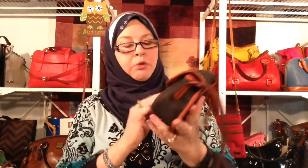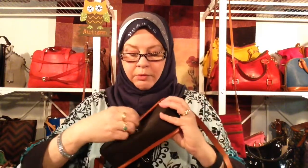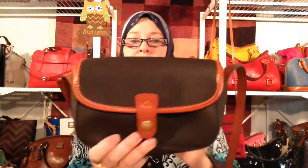I like it. You don't have to worry about it getting wet. It's a Cody cotton. Plus, I wear it under my jacket a lot anyway, so I really love this. Great crossbody. Now, since I have my Chic Sparrow out, this is going to turn more into a wallet.